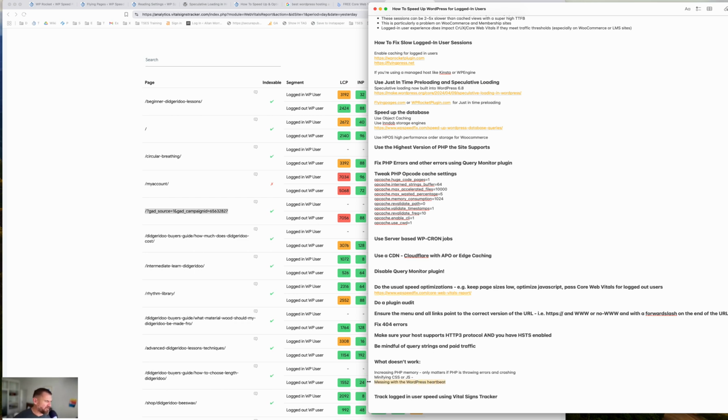And messing with the WordPress heartbeat. This is a nonsense recommendation that doesn't do anything. It's such a minor optimization. It's a waste of time. So this doesn't do anything either and won't solve your problem. These three are just wasting time. PHP memory, if you're getting memory errors, yes, it will do something. Otherwise, more memory is not going to make a difference.